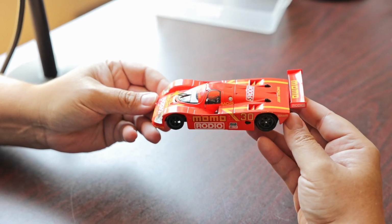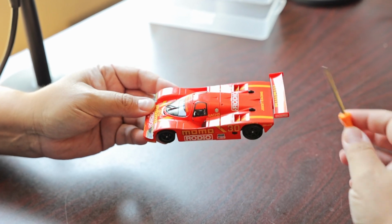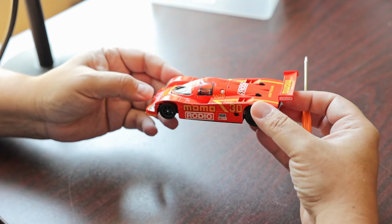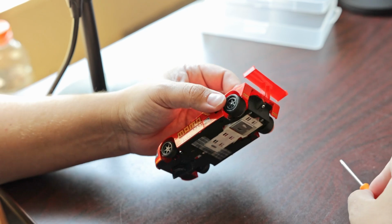All right, guys, we have here another race winner video. This time we have a Porsche 962 from Slot.it, the latest model with the wing hanging out there. This car, with beautiful Momo decoration, belongs to the one and only Mr. Robert Bernhard. Thank you very much for being here.